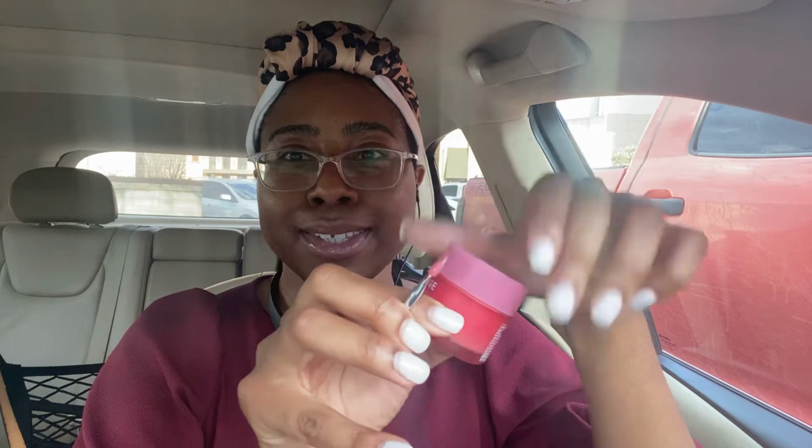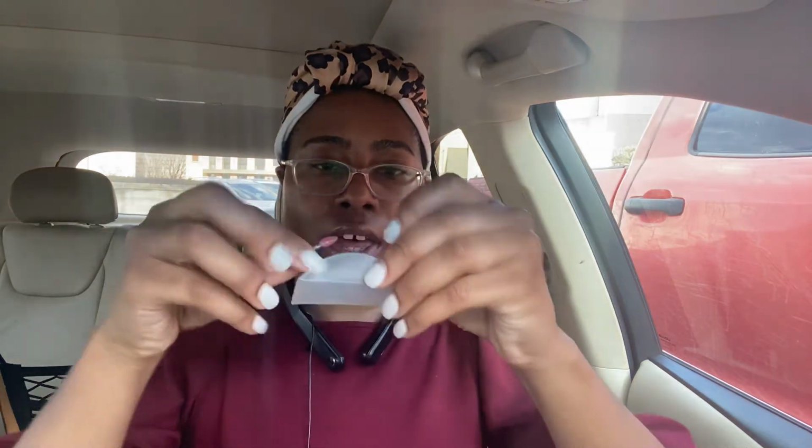For the ASMR folks out there, the oddly satisfying folks out there, I'm gonna take some. Yeah, I really like this applicator. It feels thick. It's a great consistency. It feels thick but not goopy. I love it. So we'll see if it keeps me hydrated because I really have a lip problem. I'm gonna put my spatula back in the pouch and call that a night. So there's that. I love that.